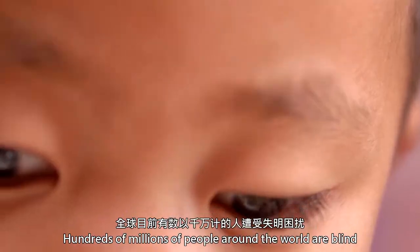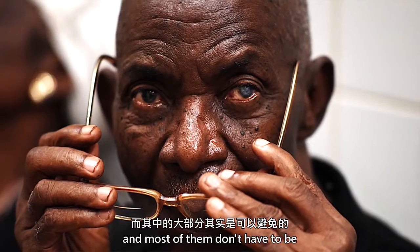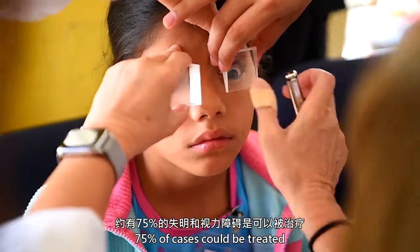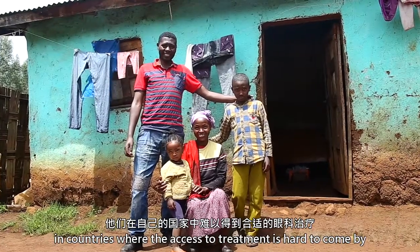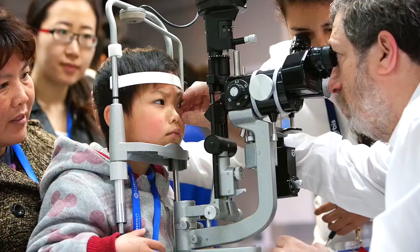Hundreds of millions of people around the world are blind or visually impaired, and most of them don't have to be. 75% of the cases could be treated or even entirely prevented, but the vast majority of these cases are in countries where access to treatment is hard to come by.